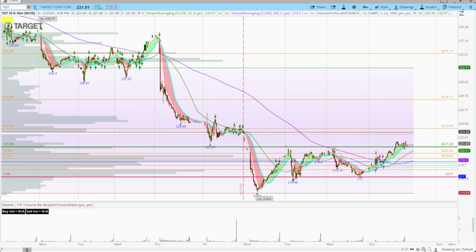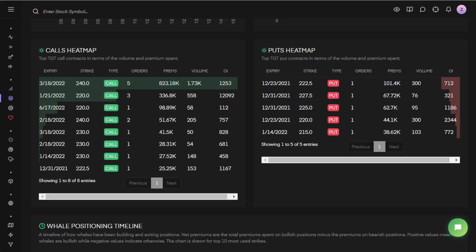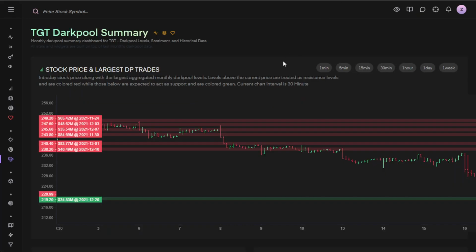Now we're going to take a quick look at the Darkpool and flow data on TGT. So let me pull that up. All right, so this is the flow. I actually want to look at the Darkpool first. All right, so this is usually something that I do before I enter a trade. For what it's worth, it's stuff that I do the night before, the morning of.